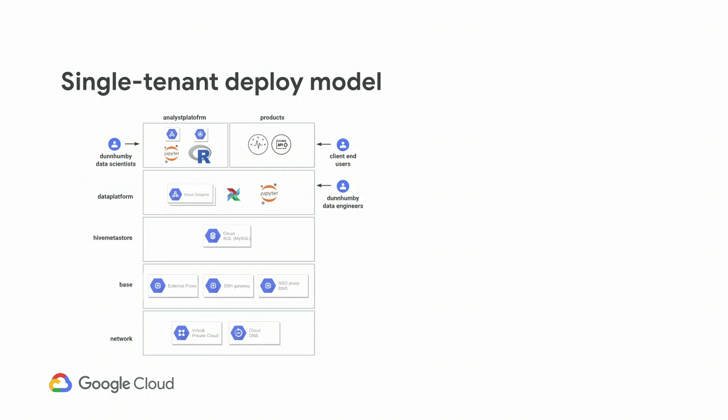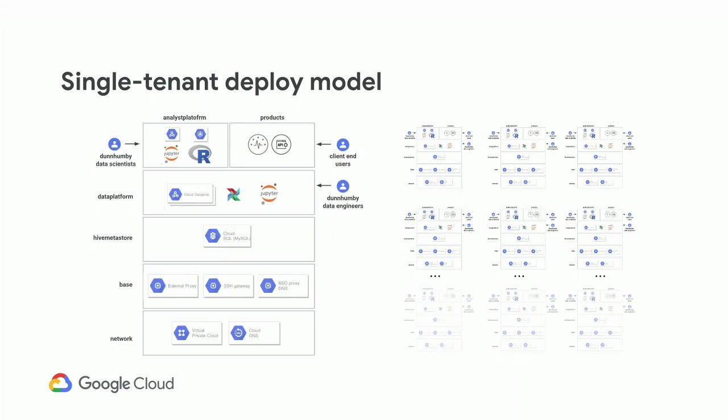So essentially, we take the architecture that I showed you a couple of slides back, and we deploy that across those two projects that we dedicate per client. So essentially, we have multiple instances of this architecture running across our GCP estate.